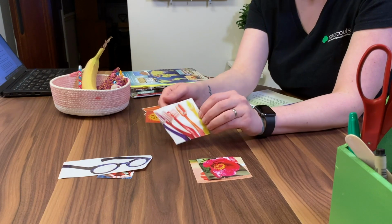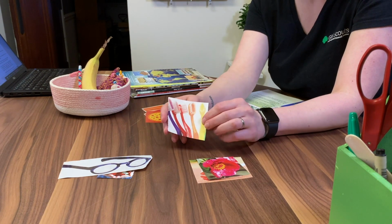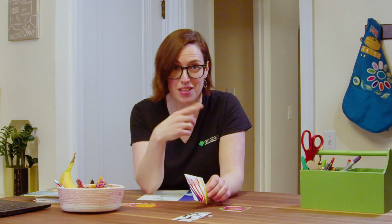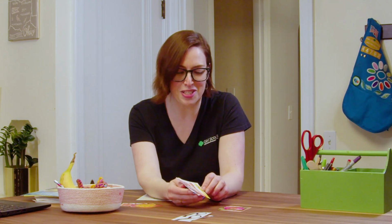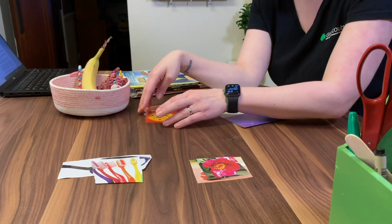Then I found this colorful picture of toothbrushes. There are many different colors here, and every day I wake up and brush my teeth, and I believe you do too. And so that's a need. You probably don't need all 5 toothbrushes, but you need 1 toothbrush so you can keep your teeth healthy. And so we're gonna put that in our need pile.